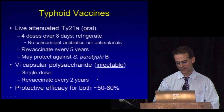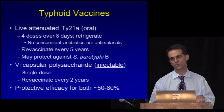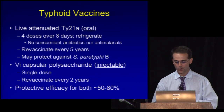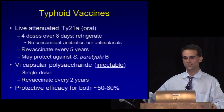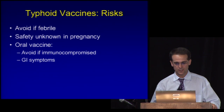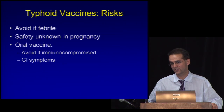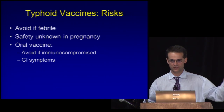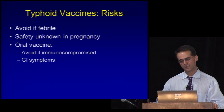Now this is not a great vaccine. It only protects 50 to 80%. That's way less than most of the other things we've been talking about. So we always counsel people getting this vaccine that you still have to be careful about what you eat and drink, because this vaccine is not by any means 100% effective. The risks of the vaccine: it's pretty safe. We would not give the oral vaccine to immunocompromised patients, along the same lines as I was talking about with yellow fever, because it could theoretically disseminate.